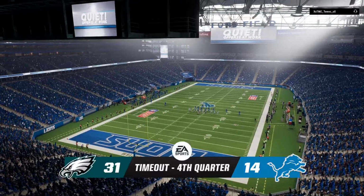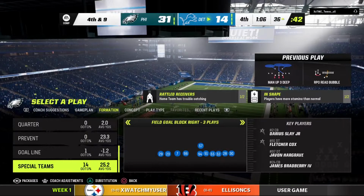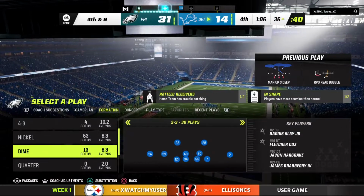The Eagles are going to take the first of their timeouts. That'll leave them with two remaining. We'll be back after this.